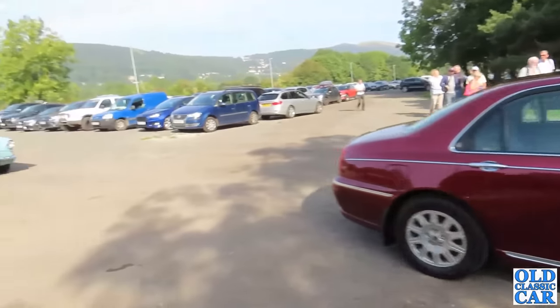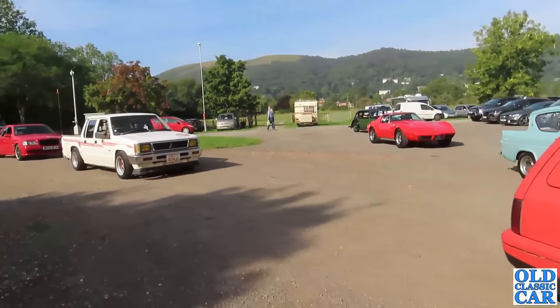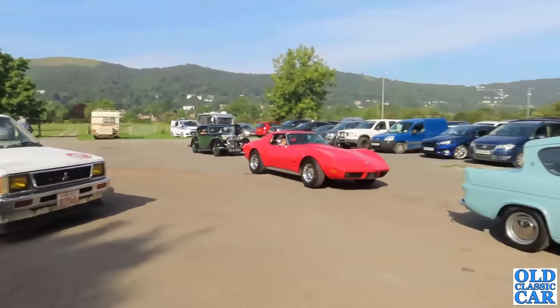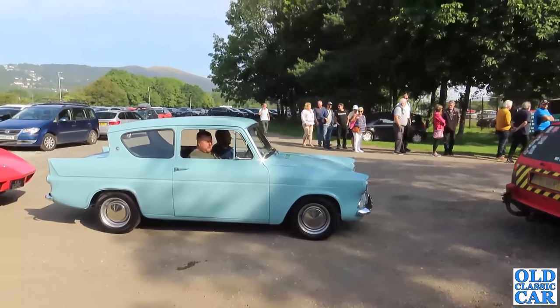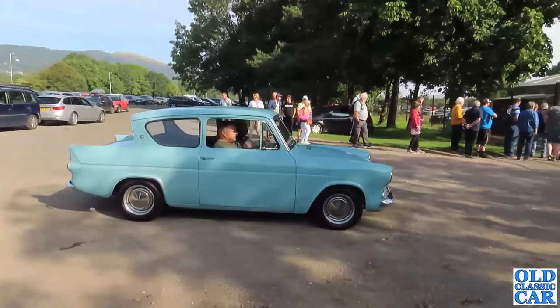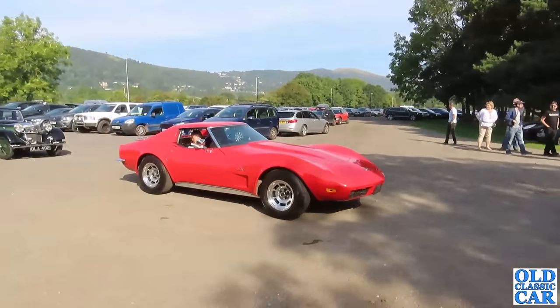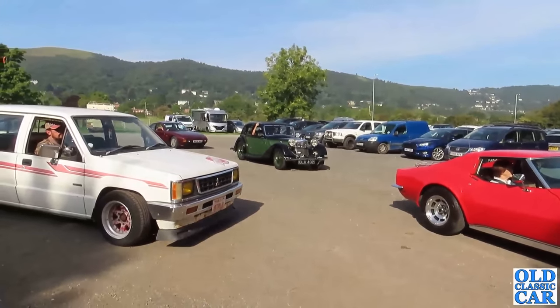The Rover 75, little Golf Estate. Quite a groovy Mitsubishi pickup with crew cab. There's that Anglia, the 105E. Try and not get in anyone's way. There's the Stingray, what a great looking car that is. And a magnificent pre-war Riley.